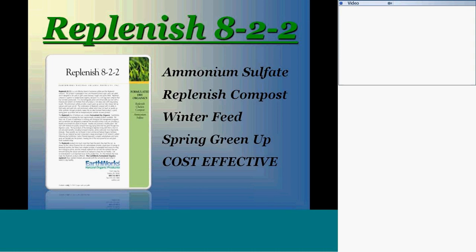most definitely cost effective. What Replenish 822 is, it's a core Replenish compost, and the foundation of the Replenish products is a rich, composted, aged chicken manure. We use manure that's coming out of a farm called Rose Acres Farm in Seymour, Indiana, a company that produces 1.2 million dozen eggs a day. A lot of chickens, a lot of residue. Well, we take that material, we compost it in a facility that we own for about 6 months to a year.